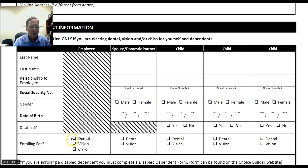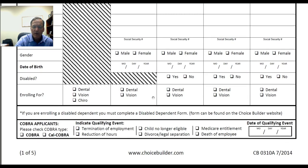But down here at the bottom, you need to summarize whether or not you're applying for dental or for vision. And on your account, there's no chiro being offered, so it's going to be dental and vision. And then you'll notice if you're going to include your spouse, you'll include their information with that information that they're asking here, and also indicating how you're enrolling your dependents. And understand that you could enroll your dependents on dental and not vision. That's fine too. This is simply a place where you recap how you're enrolling your dependents.